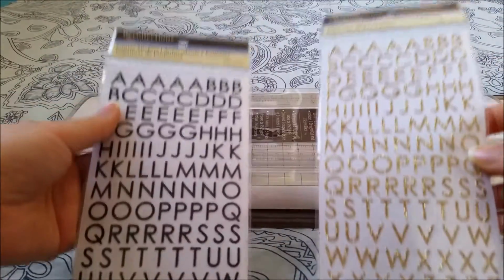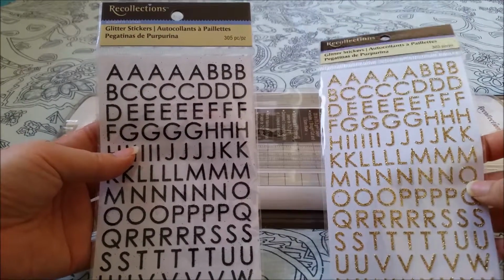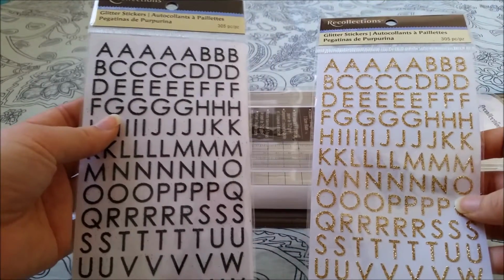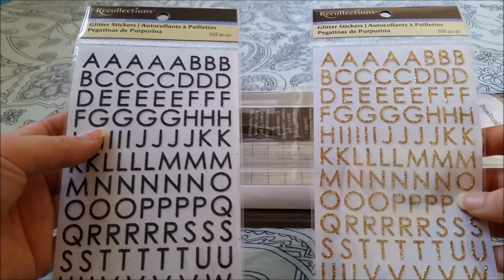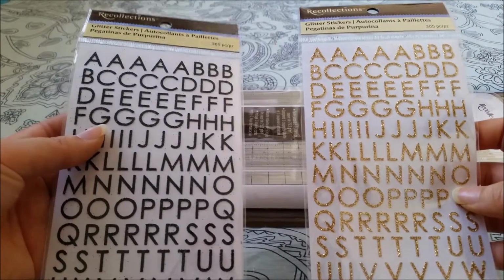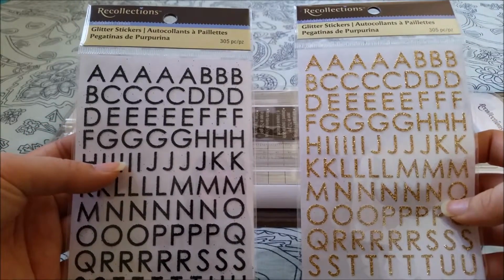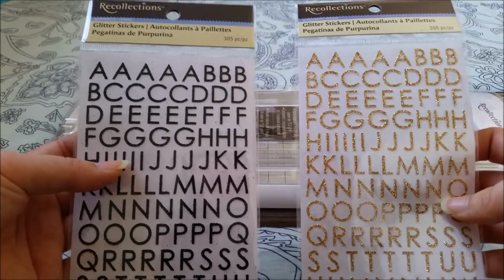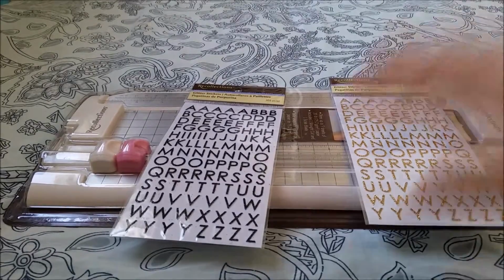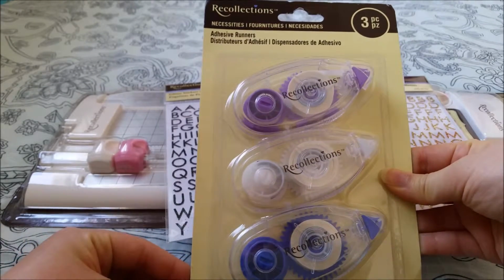Okay, so next I got these 2 little packets of stickers. I mostly wanted to use them for paper crafting, but if it turns out I don't use it for that, I can always just use it for labeling because I really like organization for my craft items. Okay, and it has 305 pieces each. I think that came out to about $1.50 each after all the coupons.